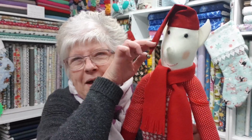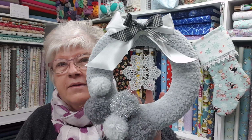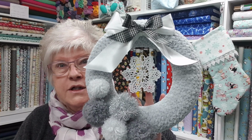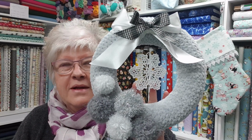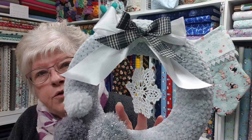So I'm going to pop him back up my shelf now. There is little Belle. Reminds me of the cats. So yes, I'm going to pop him back up on the shelf so we can continue looking down on everybody. And I thought I'd show you some of the wreaths I've made in the past. These are all hung up on the wall actually now, so I'm going to get each one down at a time. But this is using a nice chunky yarn.